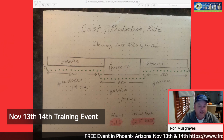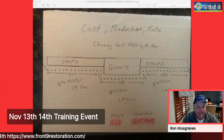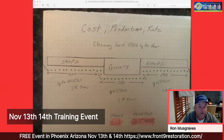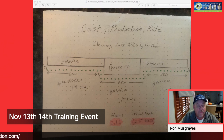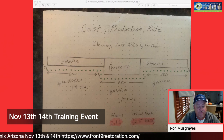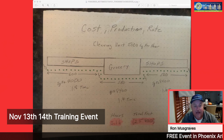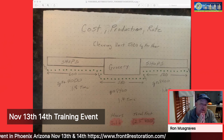So you see right below it, I've got it where it says 1.8 hours. That's the time, okay? Then the next section where the grocery store is 8,400 square feet, and I've got it there at 1.6 hours. And this side of the shops happens to be the same square footage as the grocery store, exactly 1.6 hours, 8,400 square feet. This total center is 25,800 feet, which at my production rate would be approximately 5.1 hours in time.